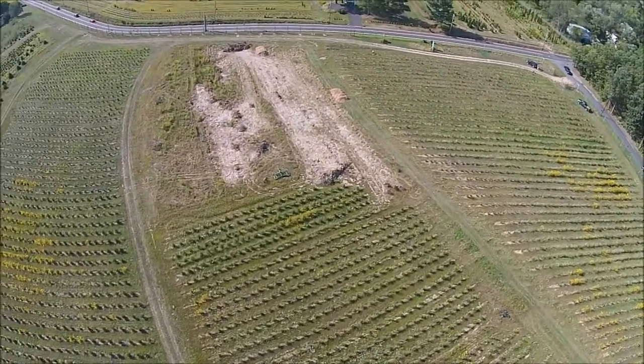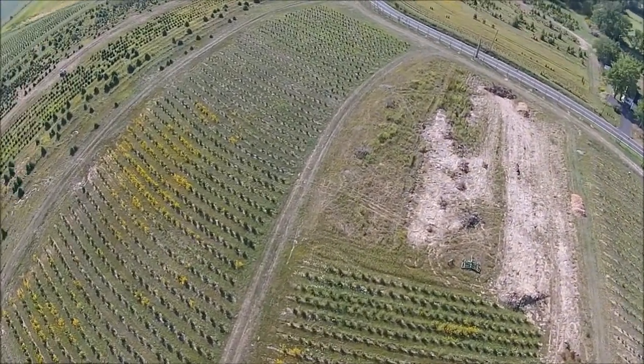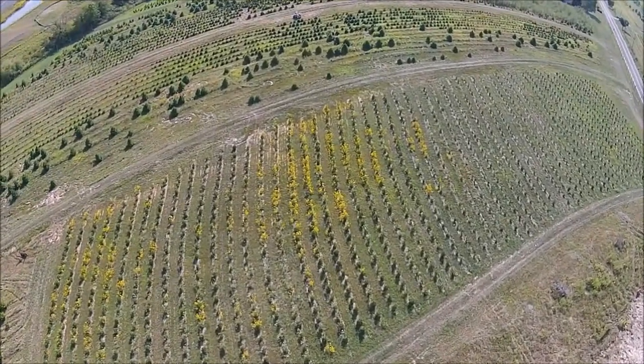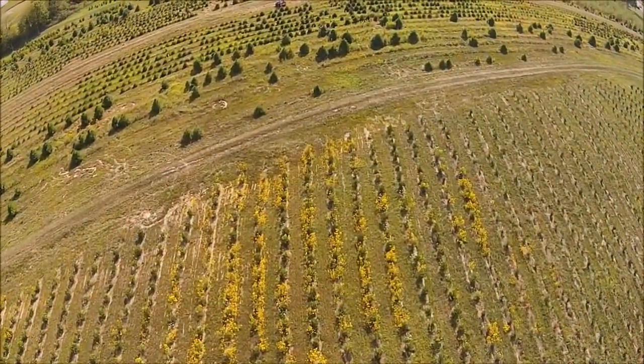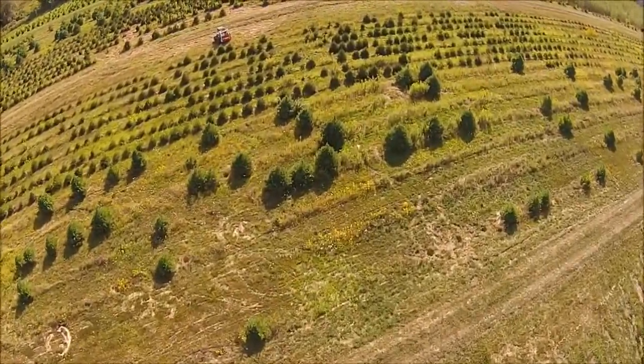This part of the field here is torn up because we're getting ready to replant it. We're pulling out any stumps that are in the field and regrading. The site here is also well situated for growing nursery stock, as we have berms and waterways throughout the slope on this particular field.